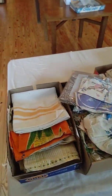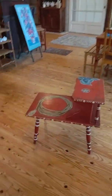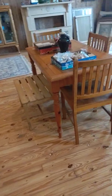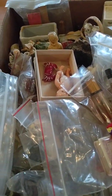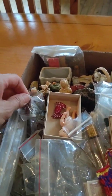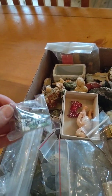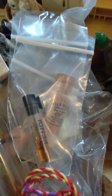All right, what else? What else can we look at? I don't think I got the boxes on this table. This is a whole box of miniatures. And so there's a lot of people who like those printer's trays, and they fill them with the miniatures. And this, she liked that too. So there's whole boxes of miniatures.